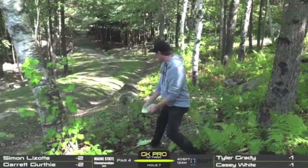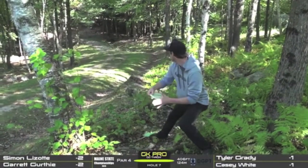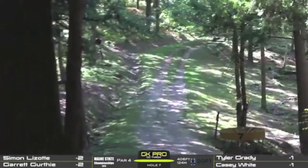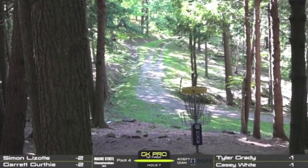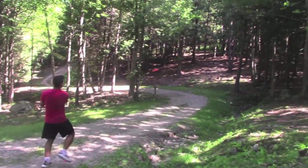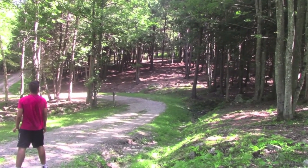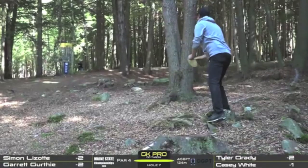So we have Simon with a difficult approach shot and a straight line, and that looks pretty nice. He's got a shot for birdie, which is all you can really ask for. Here we have probably my best approach shot of the entire round. My flick Firebird once again. Parked it right under the basket for birdie.